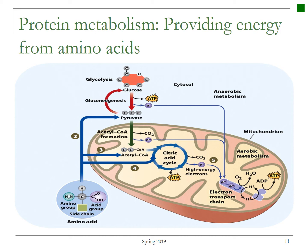In step 4, we see that some of the deaminated glucogenic amino acids can enter directly into the citric acid cycle to produce a quicker source of energy. Finally, in step 5, the high-energy electrons from the breakdown of the amino acids are transferred to the electron transport chain, where the energy is used to convert ADP into ATP.